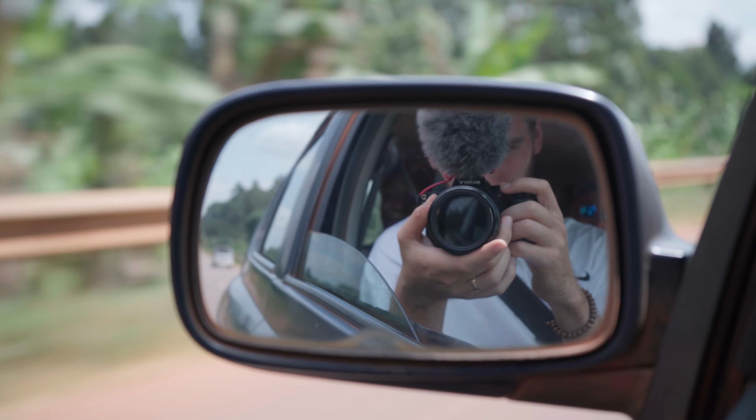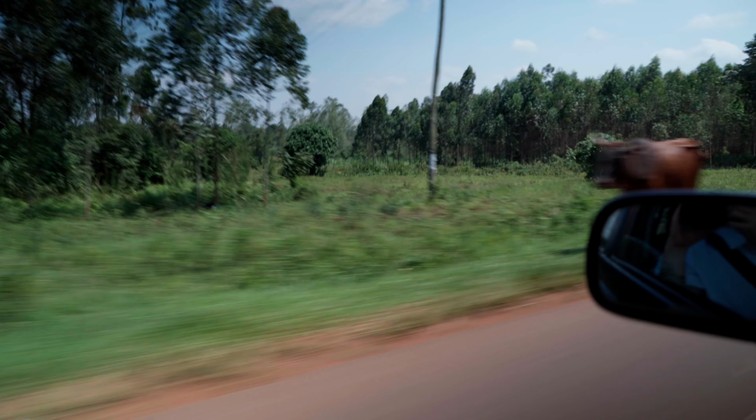And then we drove to the bride's home village, which was a little over an hour drive. For the introduction ceremony, you always go to the bride's home village. And then she is introducing the groom and his whole family and village to her family.